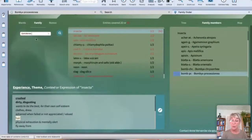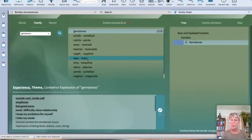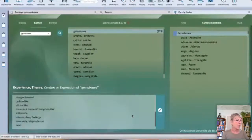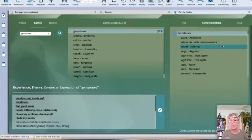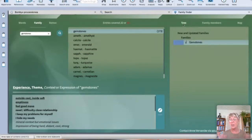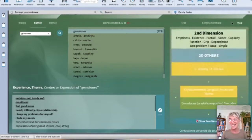That means the map we just talked about. You can find on which side it is, 2D or 3D. You can find the characteristics, and you will see in one glance what your differential diagnosis is with other groups or remedies. In the case of gems, we look for minerals and sarcodes. That's it, and this is all on one screen, at one glance.